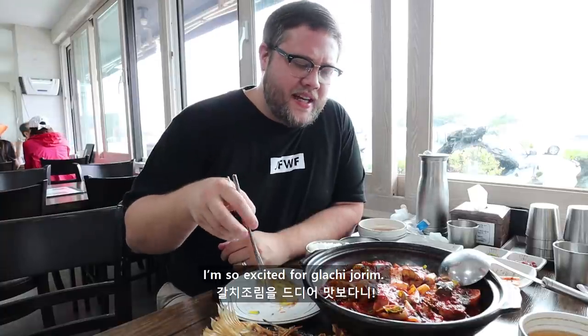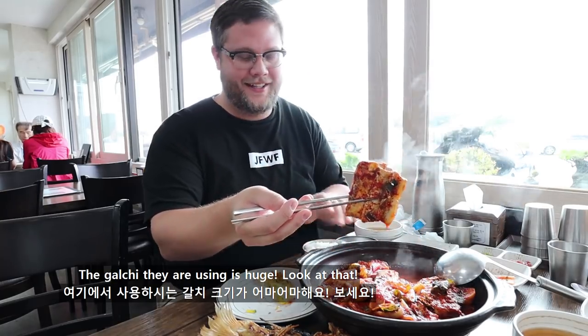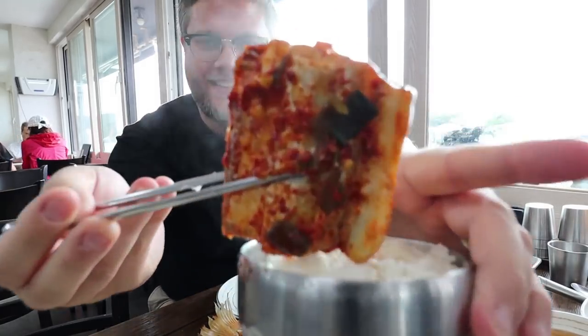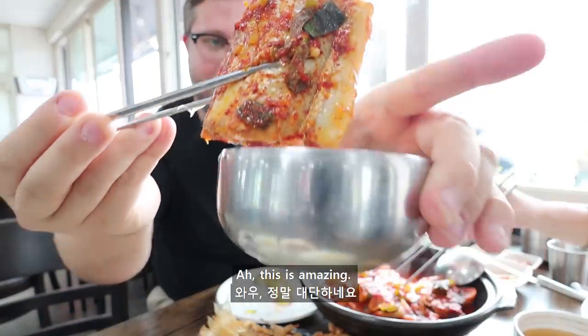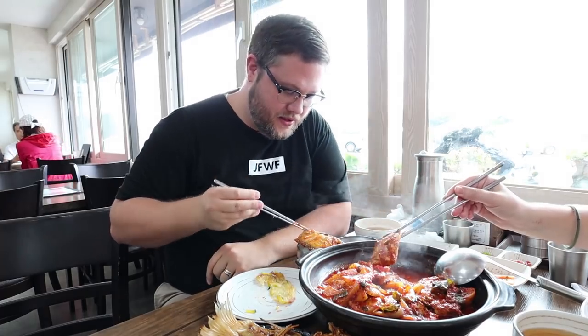Oh, so good. The colors of it are so pretty too. Oh, I'm so excited for Galchi Jorim. Dude, the Galchi they're using is huge. Look at that. Oh, this is amazing. Yeah, it looks amazing. Dude.